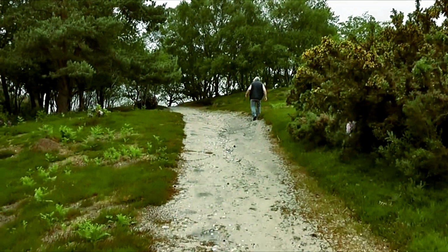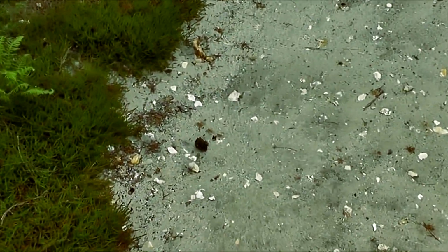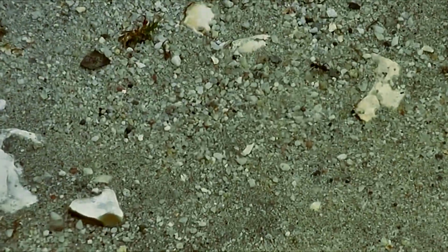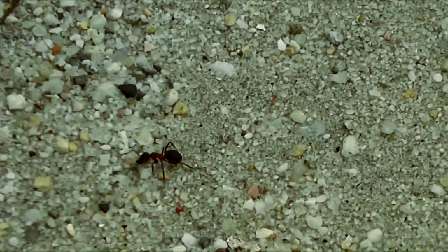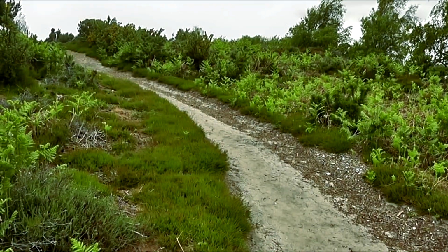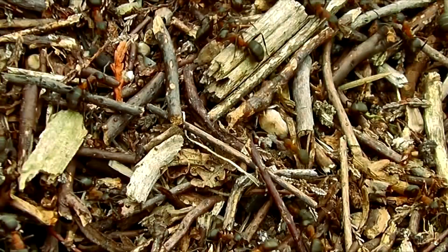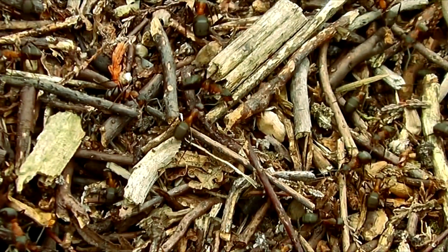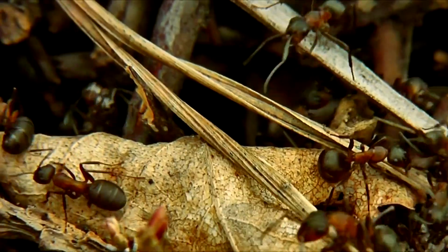Well, as we explored the heathland paths, we noticed that they were teeming with these creatures, actually wood ants. They're about maybe 5 or 6 times as big as the ants you get in your garden. And a little bit further down the path we found the nest, and there it is, huge wood ant nest. They are quite ferocious creatures as well. I wouldn't like to get bitten by one.